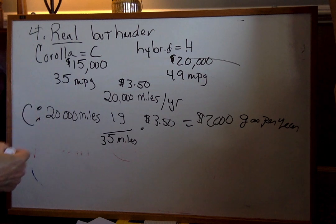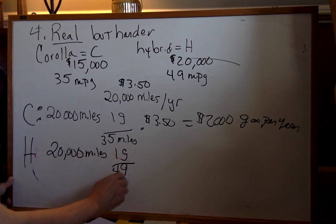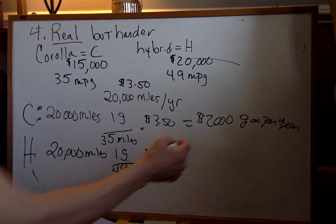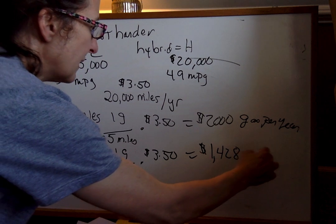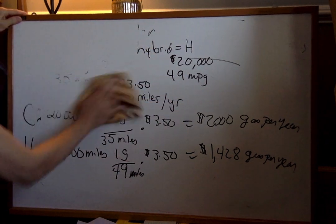Okay. Let's do that with the hybrid. 20,000 miles. That one they were quoting at 49 miles per gallon times the 3.50. I'm sure my answer key and my notes are written a little bit neater. I can tell my handwriting's getting a little sloppy. $1,428 gas per year. So yes, obviously I'm going to save money on gas. I mean, it doesn't take any math to understand that, right? Now I could figure out exactly how much I was going to save.